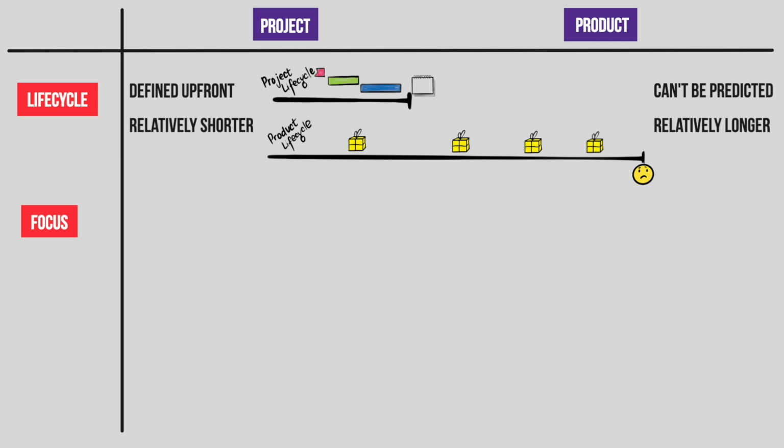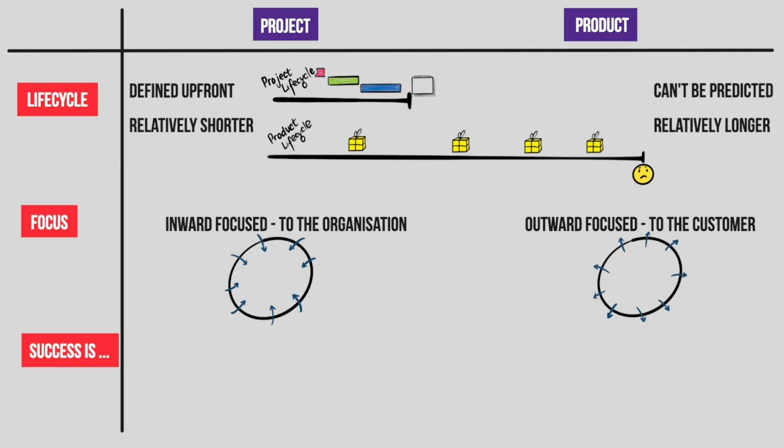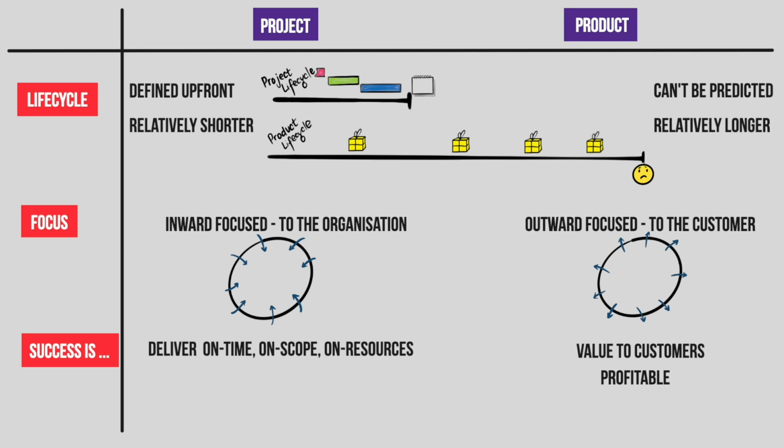Based on the definition from the Project Management Institute, we can also learn that the focus of a project is inwards towards the organization. On the other hand, the focus of a product is outward towards the customer. Lastly, we can see that the definition of a successful project is about delivering according to the defined time, scope, and resources, while a successful product is one that brings value to customers, brings profits to the company, and is also sustaining in the market. And the two are not necessarily related. What that means is, a successful project may not necessarily deliver a successful product.